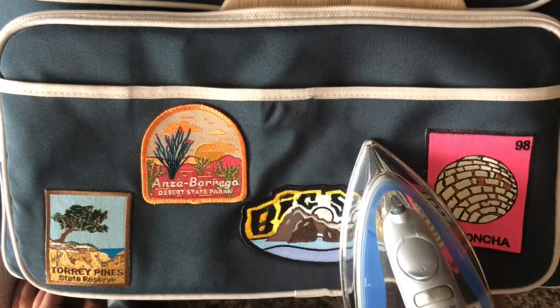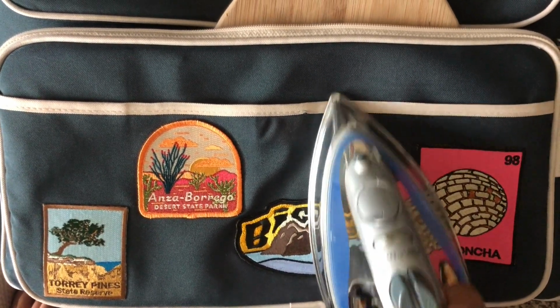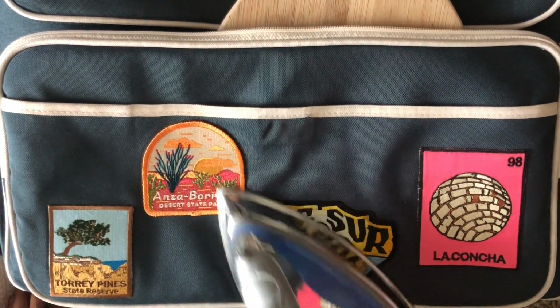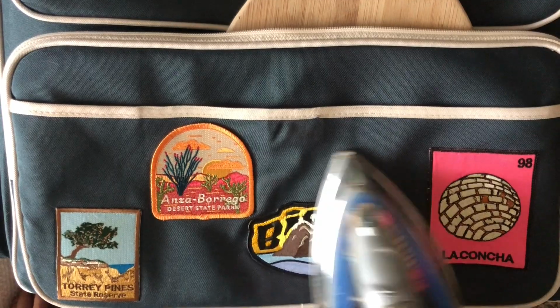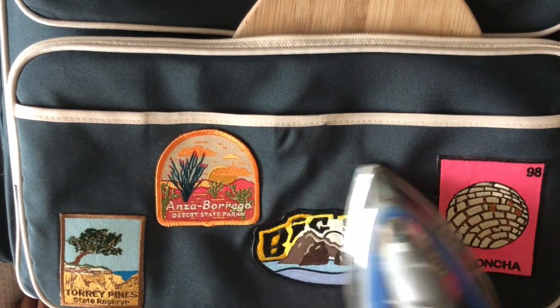So I'm gonna go ahead and add the rest of the patches onto my craft cart, and I'll speed things up so it doesn't last 10 minutes, but let's get into adding the rest of the patches onto my craft cart.